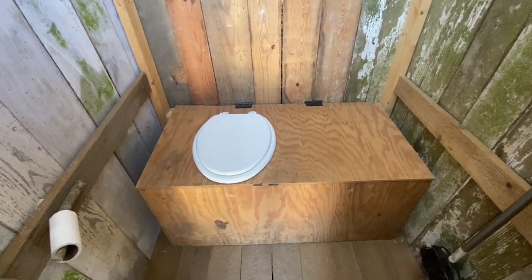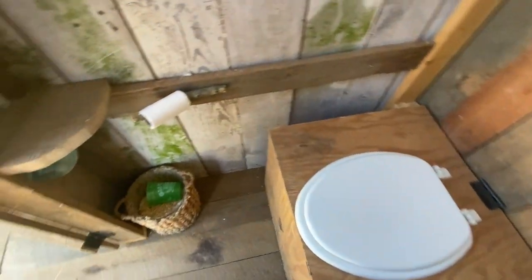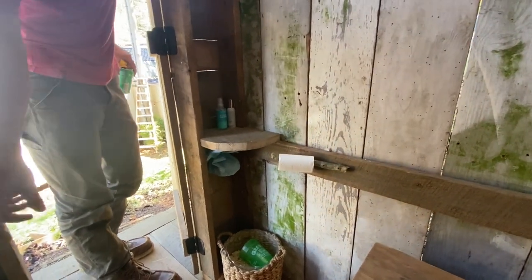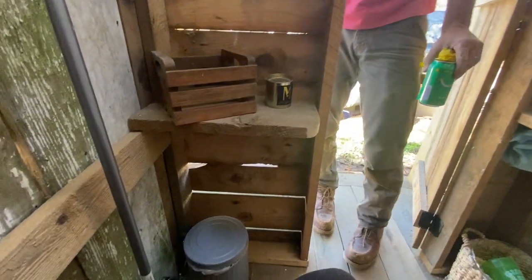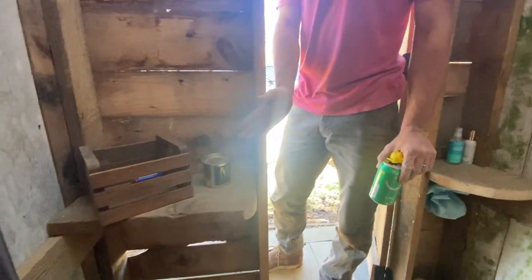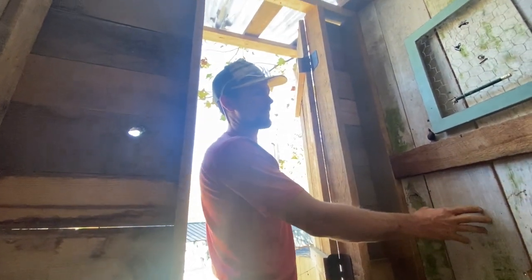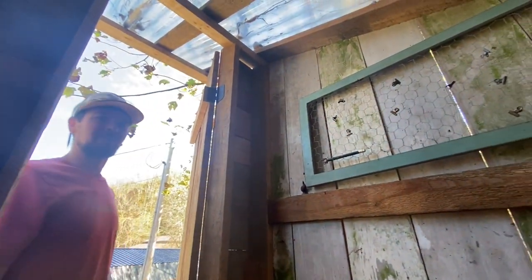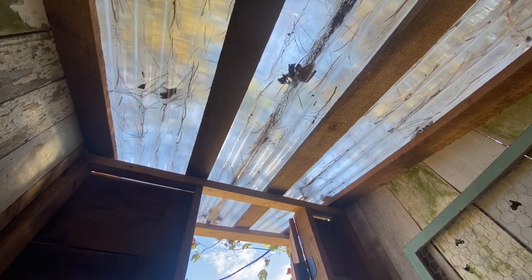Notice the toilet being just a 5-gallon bucket. That's true. And then over here are some shelves added for coffee holding. Notice the nice jigsaw work by the artist in the family. Got a candle in here if you need it. All these panels came off our old house down at the bottom. So it's really cool because it's kind of like some white and some brown. Kind of gives a cool effect. And a clear ceiling. So that's pretty cool.